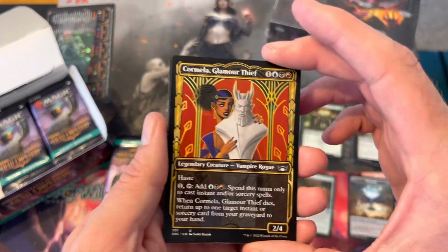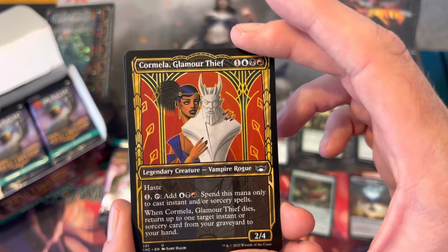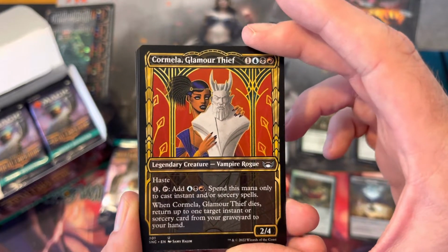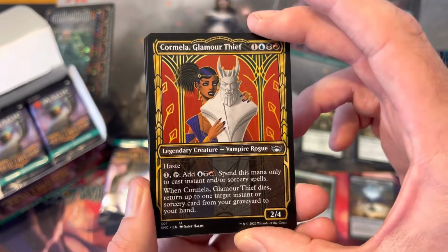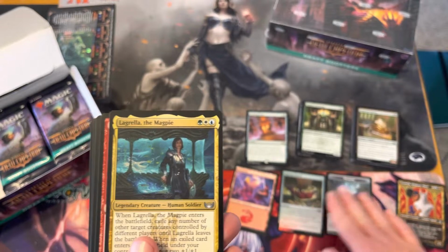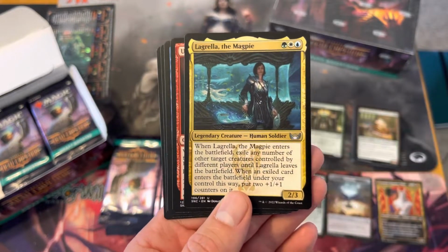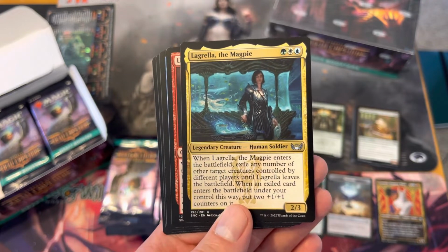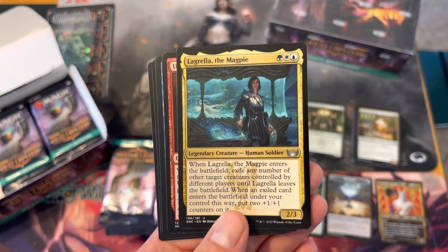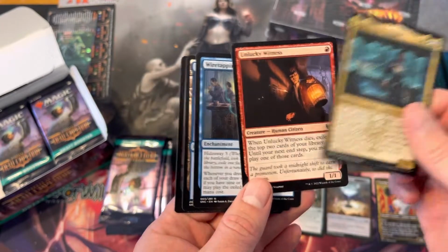Showcase Cormela, Glamour Thief. Funky little deco art there. She's a vampire. Haste. Adds Grixis. When she dies, return. Okay, she's not bad. Little utility player. Lagrella the Magpie. She's kind of cool. I've seen some people playing her. Bam, 2/3. When she enters the battlefield, oh yeah, this was that card they had to clarify how she worked because it was being so misunderstood.